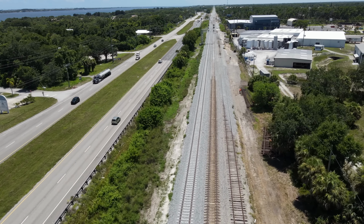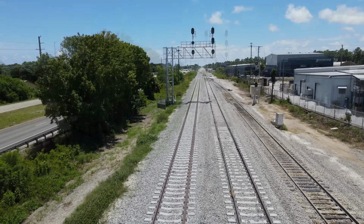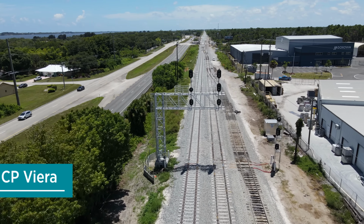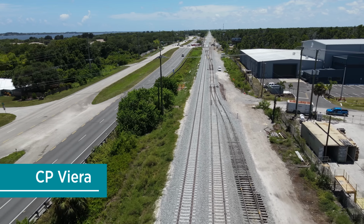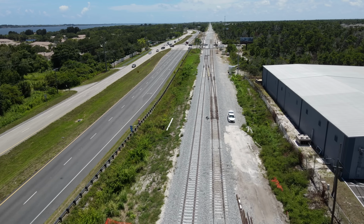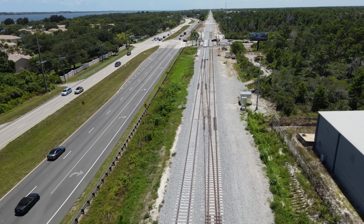And here you can see the siding fully built and ballasted. The siding also had a split point derail installed. A derail is required on all sidings that connect to the mainline as a safety measure for the increased mainline speeds. And finally, the CP Vieira crossover.